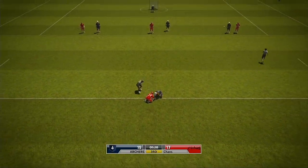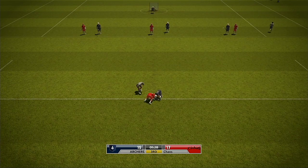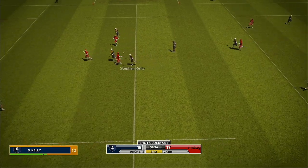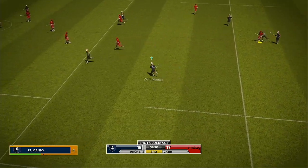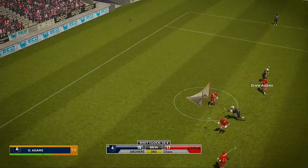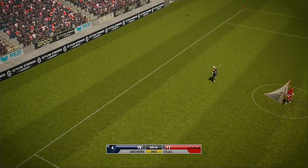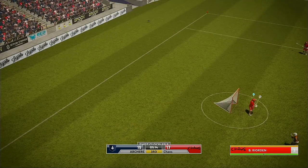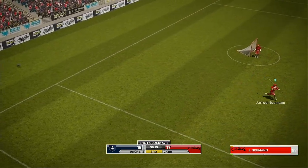Faceoffs are an all-out battle for possession. Who will come up with it? Kelly gets in first, and the away team have the advantage. Brings the heat. 23, overstepping. The ref was well positioned to see it, and the away team pay the price.